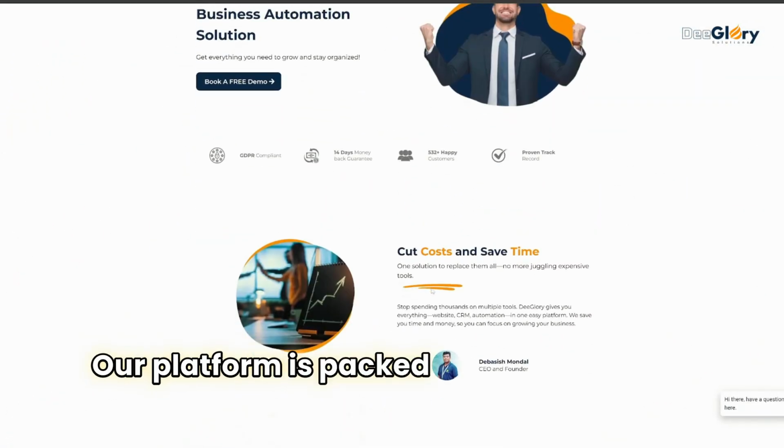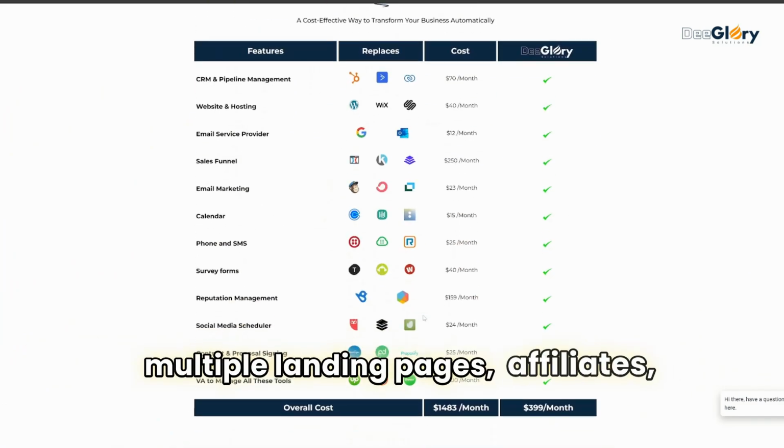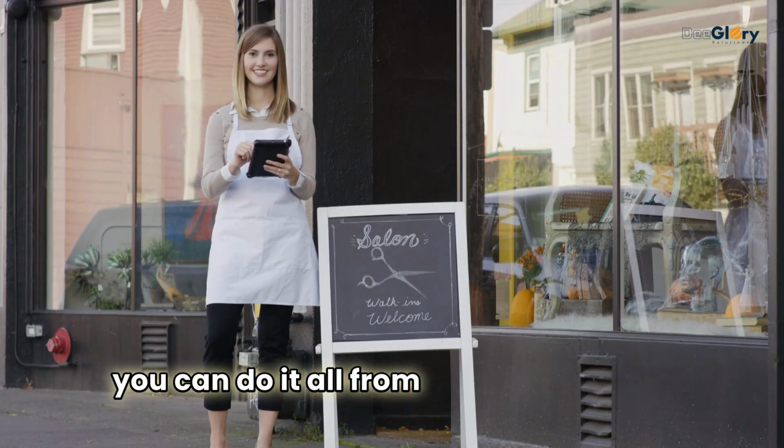Our platform is packed with possibilities. Whether it's managing multiple landing pages, affiliates, automated chatbots, or live chat, you can do it all from one place.